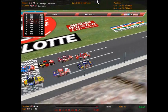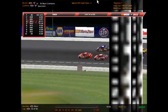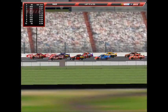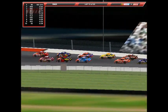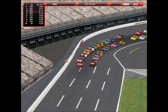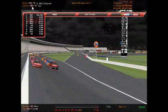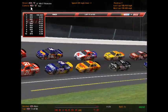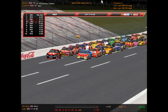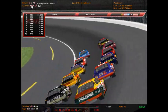Let's take a look at what the spectator view sees. Just an amazing view around Charlotte Motor Speedway. That is for sure. That's what you get. That's what it looks like from the fans' point of view, sitting on the front stretch, right at the flag stand at Charlotte Motor Speedway for sure.